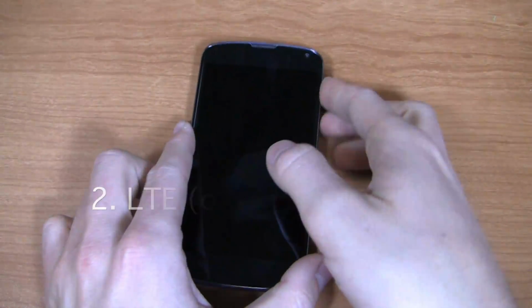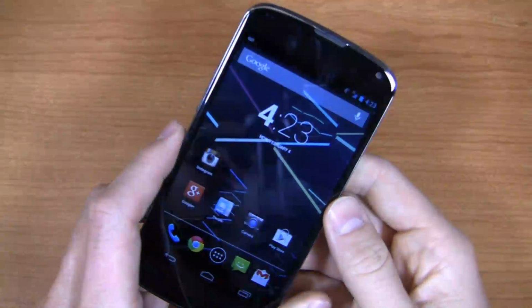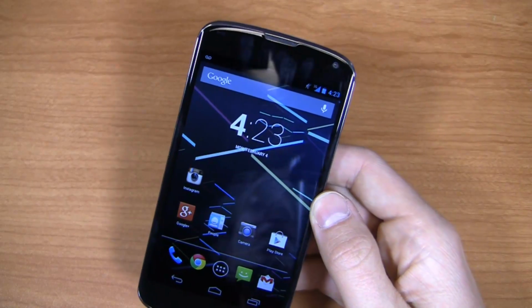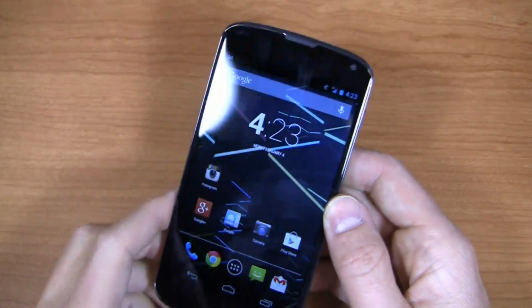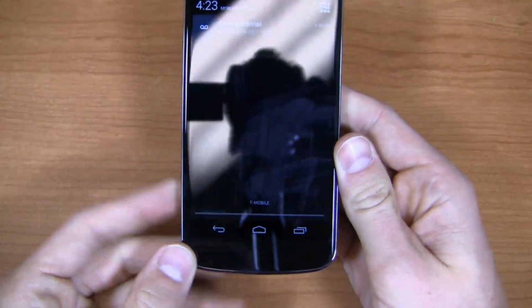Number 2, LTE. Now, there are hacks, there are roots, there are mods. Some people have enabled LTE, but out of the box for the mainstream consumer, this device only supports HSPA Plus on AT&T and on T-Mobile in the States. HSPA Plus peaks at 21 megabits per second on AT&T. It peaks at 42 megabits per second on T-Mobile. So if you're on T-Mobile and you're in a 42 megabits per second market, you're doing pretty well for yourself.